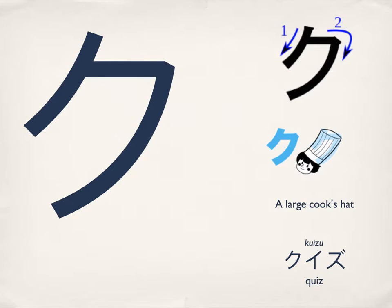Ku. Ku is one of the hardest ones because it's so nondescript. Here they have a strategy of looks like a cook's hat. Notice that this stroke, ichi, ni, there are only two strokes, is shorter than this stroke. So you don't want to write this like this. The easiest way to remember this is diagonal, and then you have more of a horizontal stroke, and then you have this coming down. These are basically parallel right here. So this is a tricky one.